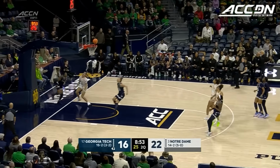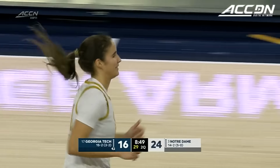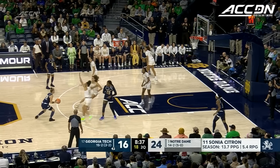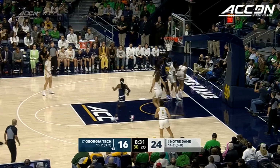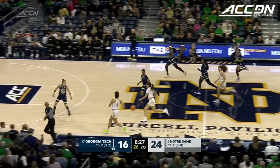You see the great look ahead, a dish from Miles to Citron. That one's going in. Shots here. This is where they are the most dangerous. Up ahead, Miles. And Citron cutting. Leads in most offensive categories of all ACC freshmen, including scoring. Bustamante just into the game with the miss. Chased down nicely by Citron.